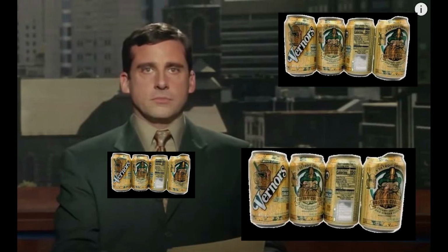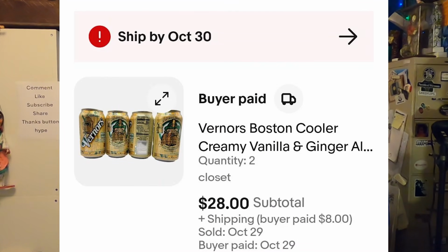And when I found out they were no longer available, you can't get them anymore, then I listed them on eBay, 4 cans at a time. And I thought people were going to go nuts. They were going to go bonkers, crazy. Like, I got to have it. I got to have it. Well, I wasn't totally wrong, but the demand is kind of weak. Somebody bought 2 lots of these, so 8 cans, $28 plus shipping on top.